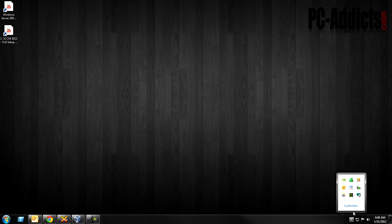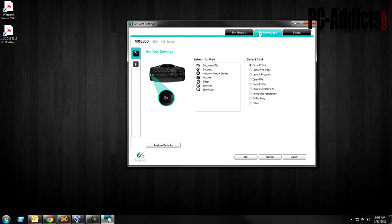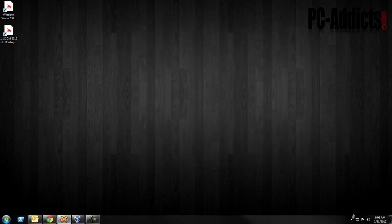And let's see. Last but not least is the wireless trackball little dongle thing, but it actually consists of both the keyboard and the mouse control panel. So it's the SetPoint settings. I installed that so I can help control the Bluetooth keyboard and then the Unifying trackball.